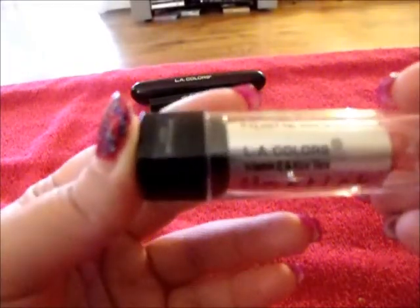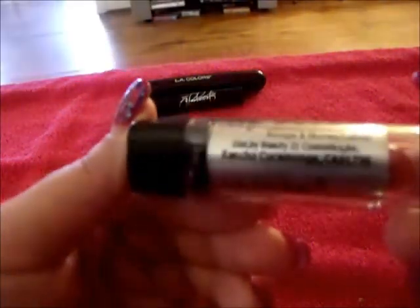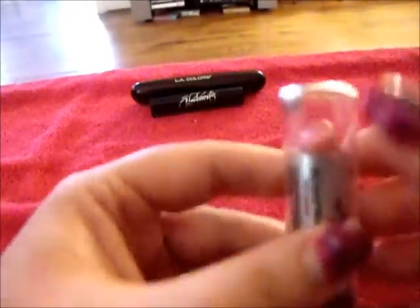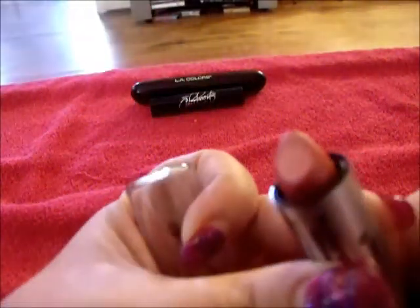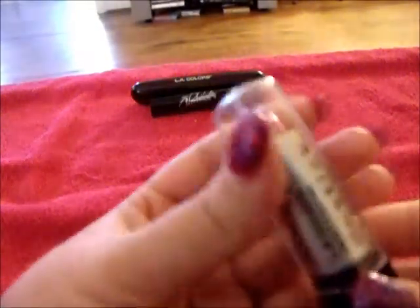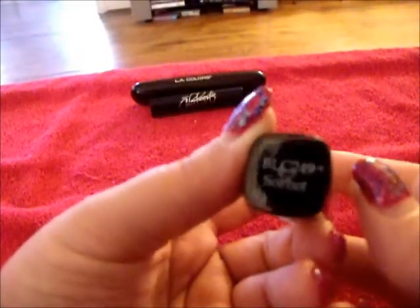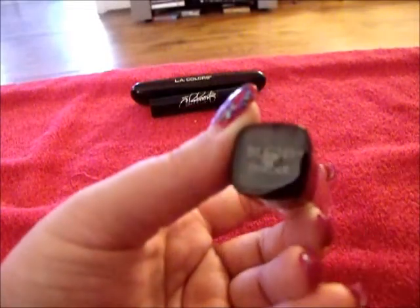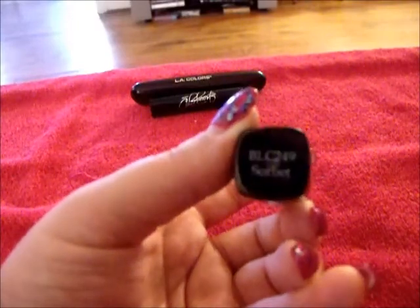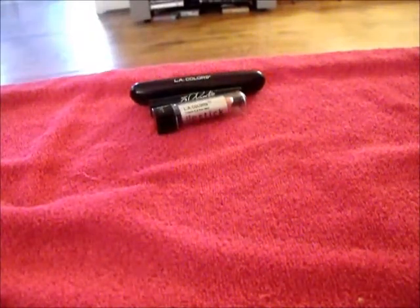And then my next lipstick is LA Colors Vitamin E lipstick. I got it from my local General Dollar. It's a pretty pink color. And the number for this is BLC249 Sorbet, S-O-R-B-E-T. And that is the name and number for that lipstick. And I got it from my local General Dollar store.